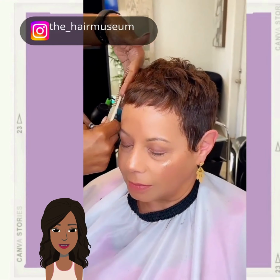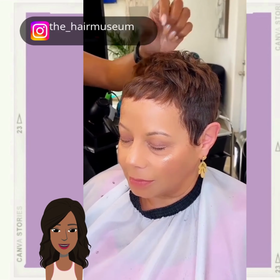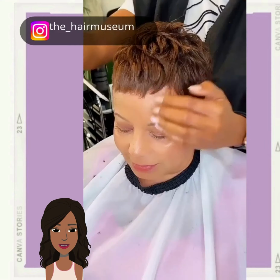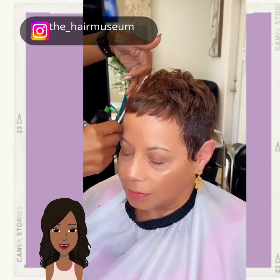So today's video is going to showcase a variety of styles and options that you can rock this spring. Here we have a gorgeous brown pixie. Beautiful choppy layers there going at the top.